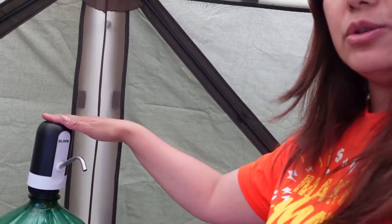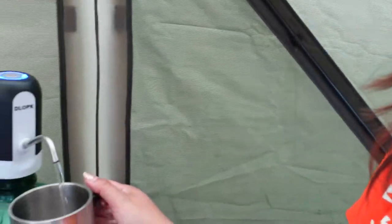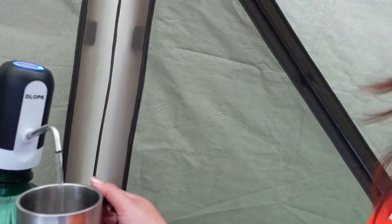Tapos, this one is a good buy kasi when you power it, para na siyang faucet. So, I'll show you a little bit. Sandali na natin, ha? Pa-power ko lang. So, when I pindutin natin yung power. And then, ayan na siya. See? Alright.